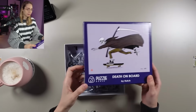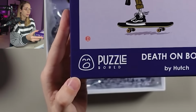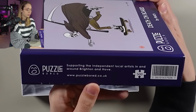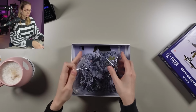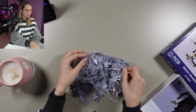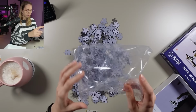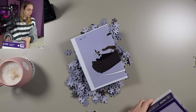Oh yeah, so this puzzle board, this brand, is a Brighton-based brand, supporting the independent local artists in and around Brighton and Hove. So that's awesome. If you want some custom art puzzles, puzzle board's the place to be. They even have some VR, or not VR, AR puzzles, where if you finish them, they come to life with an app.